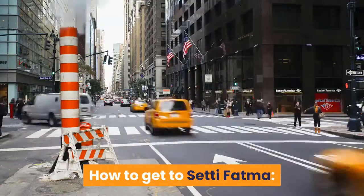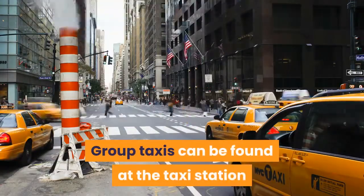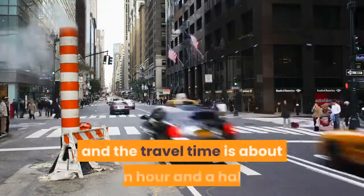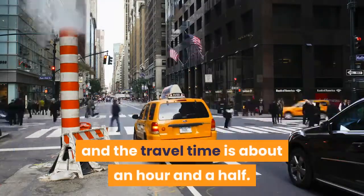How to get to Seti Fatma? Group taxis can be found at the taxi station just south of Jema El Fna in Marrakesh, and the travel time is about an hour and a half.